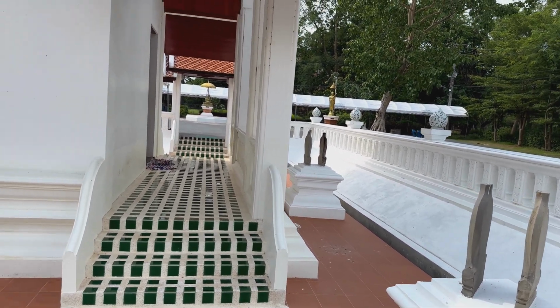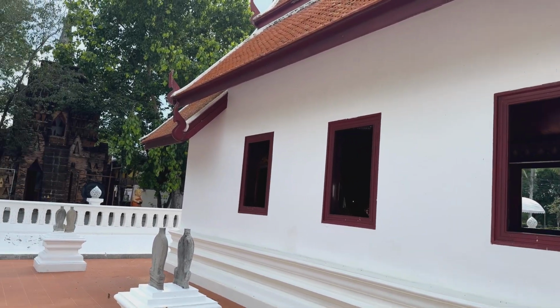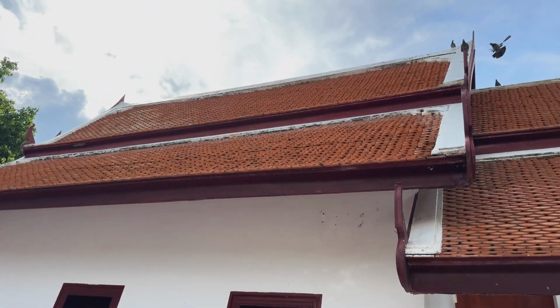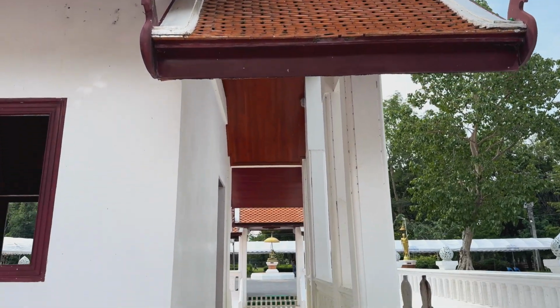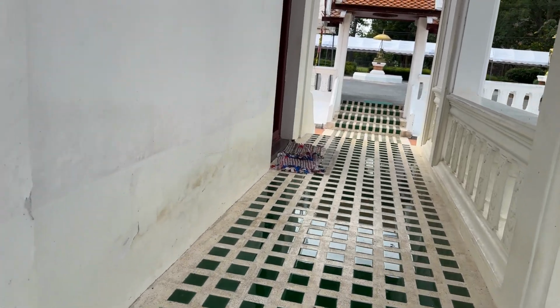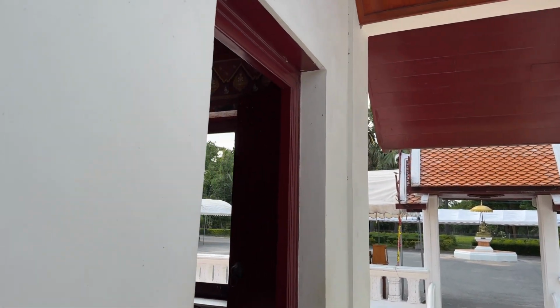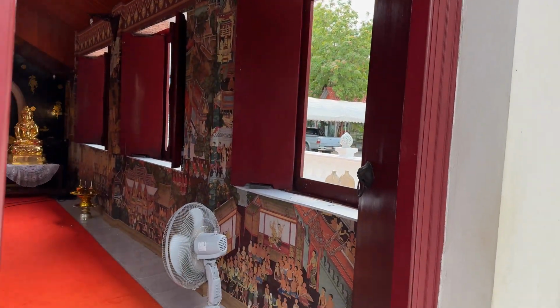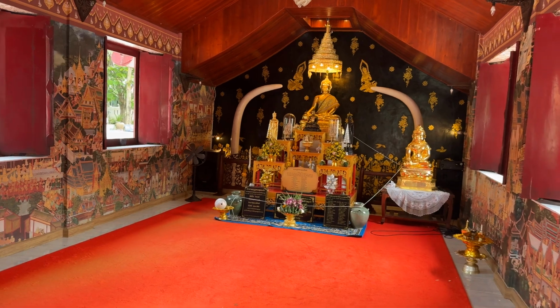You can see the Buasima stones, and it's a double row of them. And then you can see it has the normal red tiles, got the birds up there. And they've done a little white and green tile work to get in. Looks like a simple hall, but oh, it looks fantastic. Let's see, so we got some modern murals in here. Oh, and this is the ordination hall.